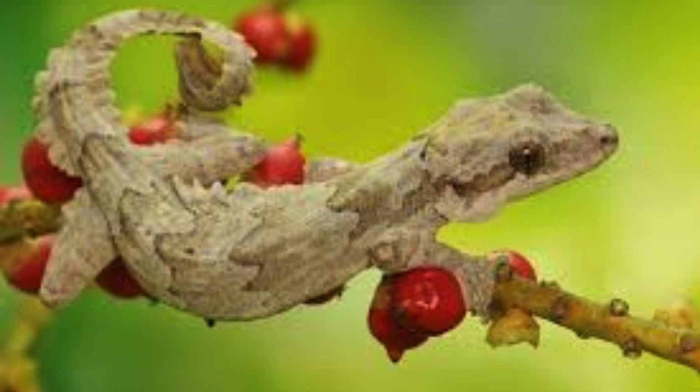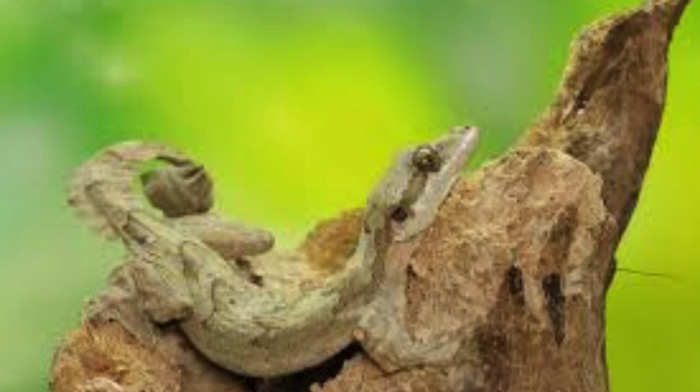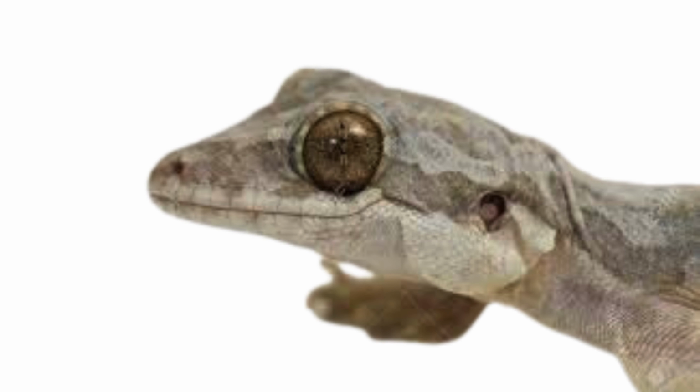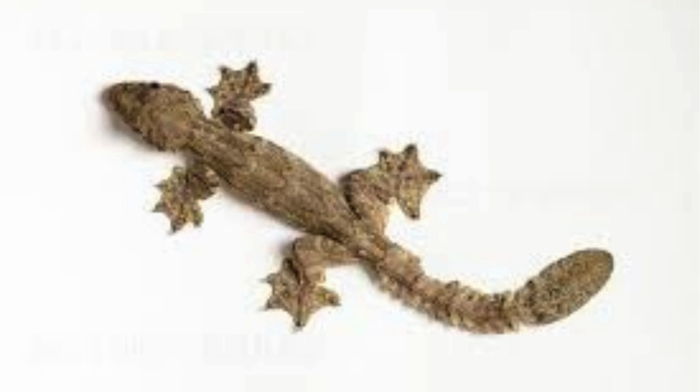Flying geckos have evolved remarkable camouflage abilities, with their coloration and skin texture resembling tree bark or foliage. This camouflage helps them blend seamlessly into their surroundings, making it difficult for predators to detect them while they rest during the day. Like other gecko species, flying geckos have specialized toe pads covered in microscopic hairs called setae. These setae create strong molecular attractions, allowing the gecko to adhere to various surfaces, including smooth tree trunks and leaves. The toe pads enable flying geckos to move effortlessly across vertical surfaces and even hang upside down from branches.